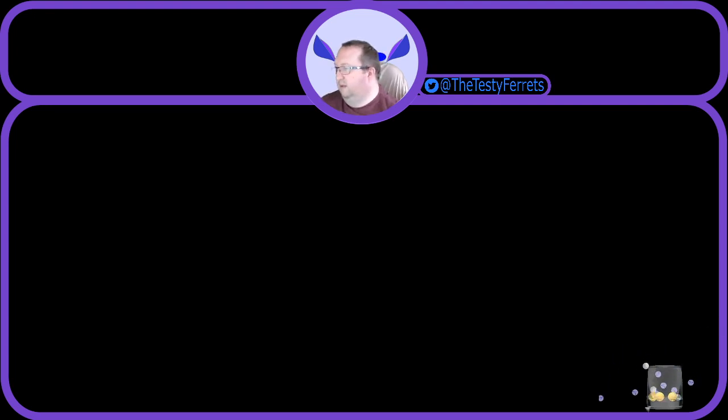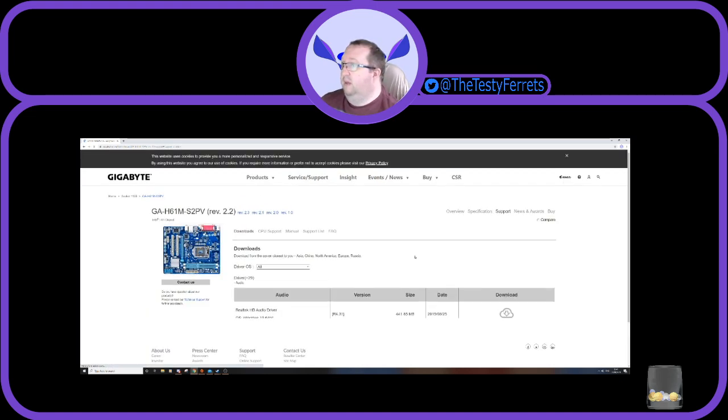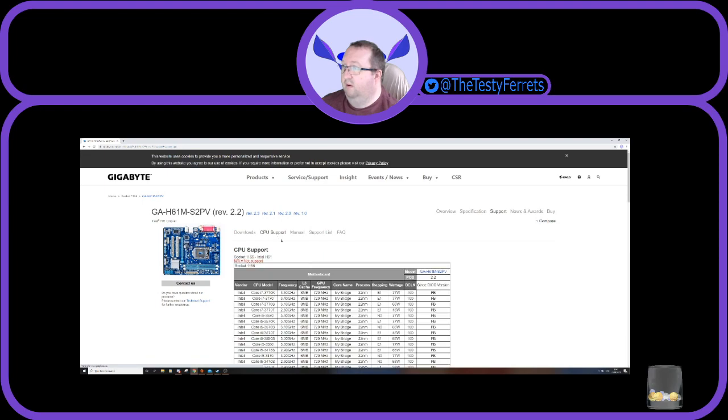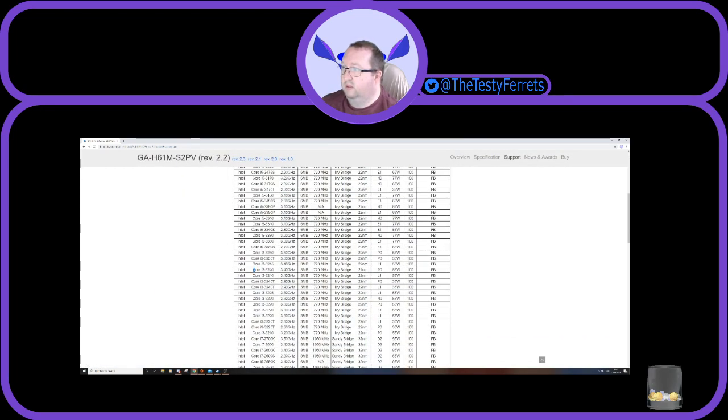So, on my side, this is the board that we're using. It supports 3rd gen, and I've got a 3rd gen in there. Not too bad. It's an LGA 1155 socket. The i3 3240 is on the support list, down here somewhere. There it is, that one there. As you can see, it's a 55 watt.